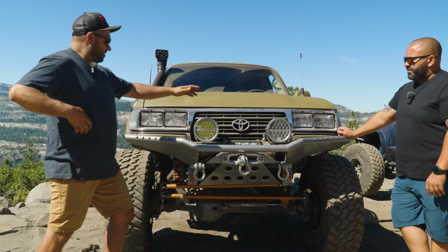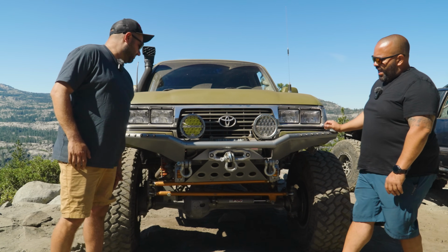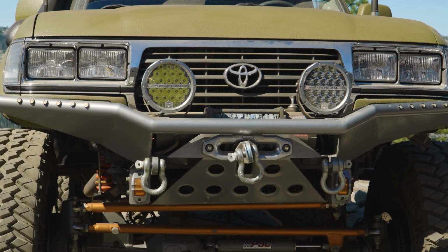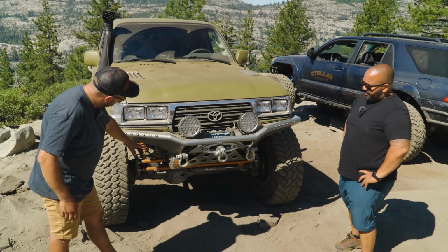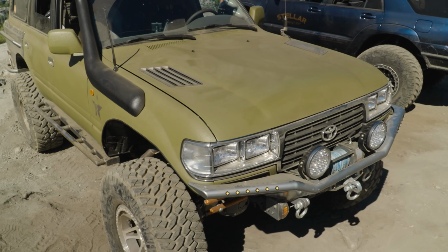Very nice. So just some spot beams in the front, and just what size winch can you run? Yeah, so this is a Runva 12,000 pound winch that I've had pretty much since I bought the truck, and it's been running without skipping a beat this whole time. Yeah, no, very nice. I mean, it looks really good. Nice high and tight. This is something that's different because most bumpers are sitting below the light. Right. So this one is up high and tight, away from rocks or any other elements.